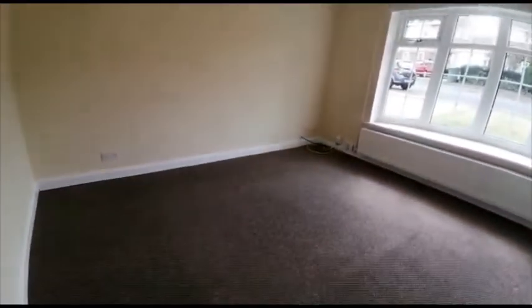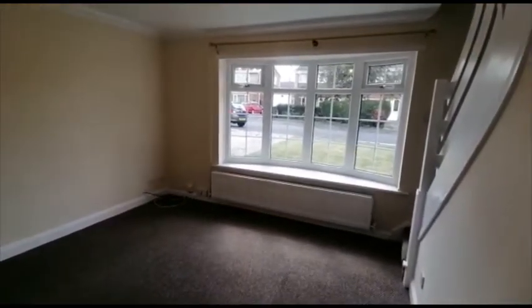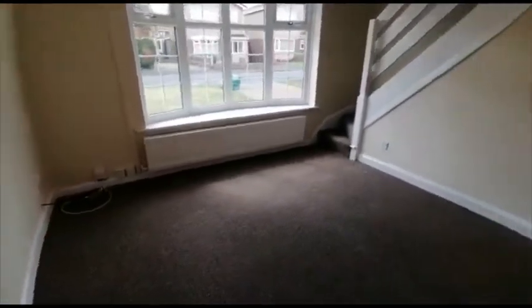Moving around into the living room. So it's a bit of a bay window to the front elevation. All the windows are double glazed and we are on gas central heating.